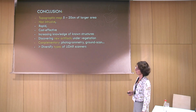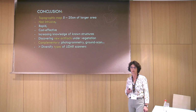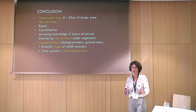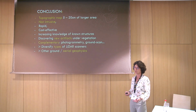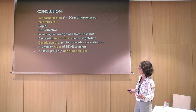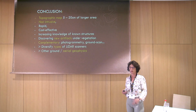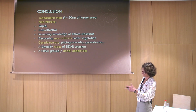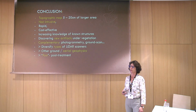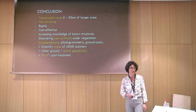In the future, I think I will use different LiDAR sensors to adapt to different field problems. And as we don't need only a topo map, but to find features in the data we record, I will use, I started, but I will use some other sensors like thermal, multispectral, and magnetic with my UAV. And I will look to further post-treatment to get more out of the data.